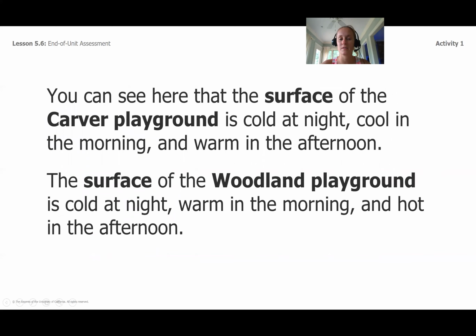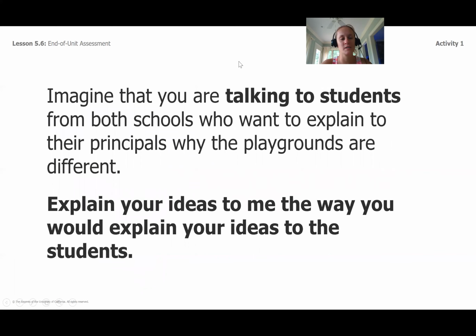You can see here that the surface of Carver Playground is cold at night, cool in the morning, and warm in the afternoon. The surface of Woodland Playground is cold at night, warm in the morning, and hot in the afternoon. Imagine that you're talking to students from both schools and want to explain to their principal why the playgrounds are different. I want you to just explain your ideas the way you would explain to the students, okay? What would you tell the students at Carver? What would you tell the students at Woodland about why their playgrounds are different?